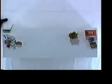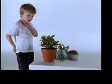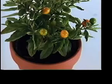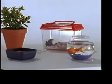But what about the plant? It doesn't move. It doesn't look like an animal. It must go to the non-living end. What Leon hasn't grasped is that life is a process, not a moment in time. All living things grow and change takes place gradually.